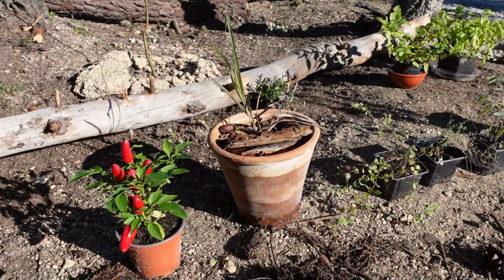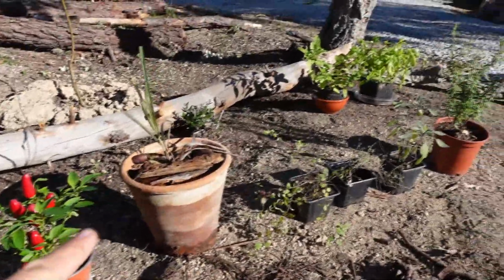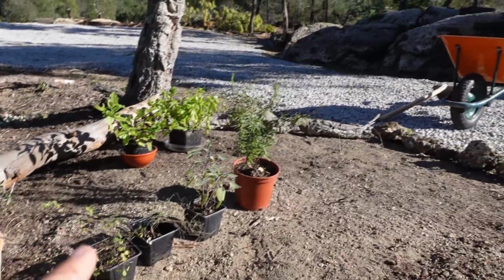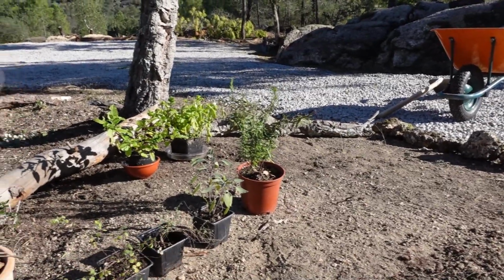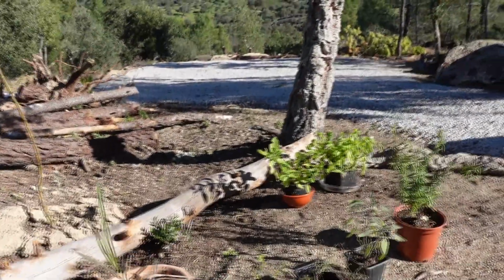Our little collection of herbs. Got Rosie's little chili pepper here, and then in the big pot that's lemongrass, and then we have oregano, thyme, sage, rosemary, basil, mint, and that little one growing there is just something growing on the land.